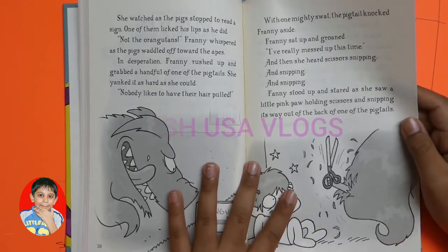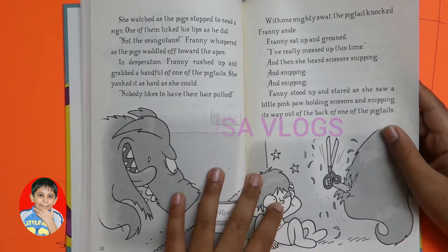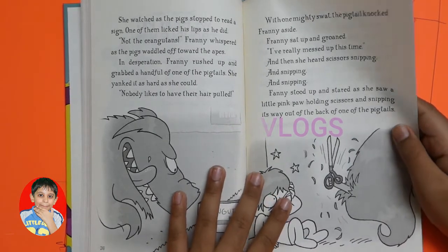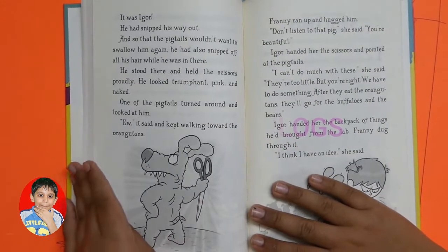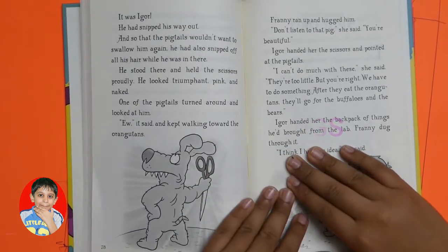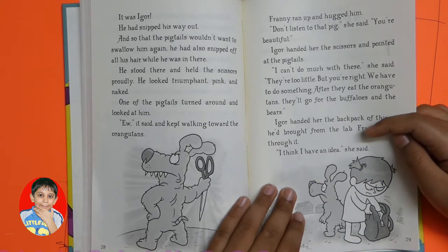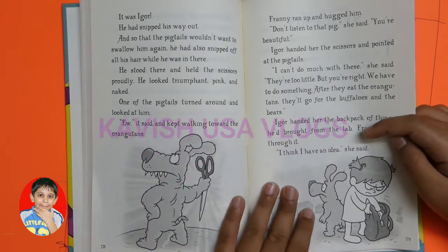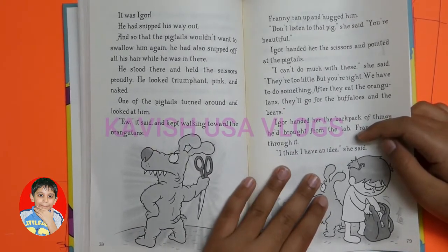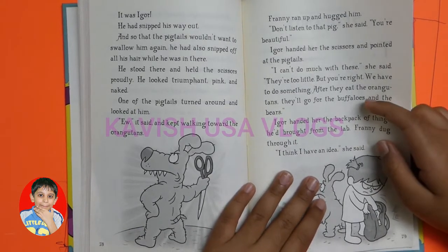And then she heard scissors snipping and snipping. Franny stood up and stared as she saw a little pink paw holding scissors and snipping its way out of the back of one of the pigtails. It was Igor. He had snipped his way out, and so that the pigtails wouldn't want to swallow him again, he also snipped off all of his hair while he was in there. He stood there and held up the scissors proudly. He looked triumphant, pink, and naked.